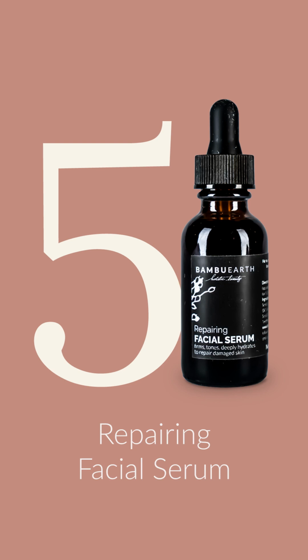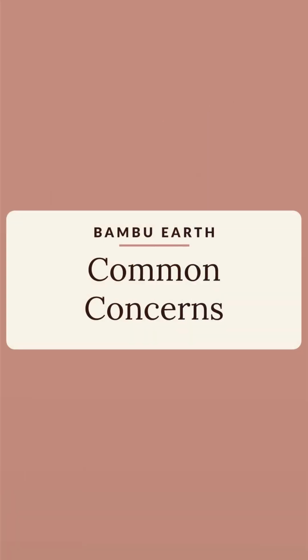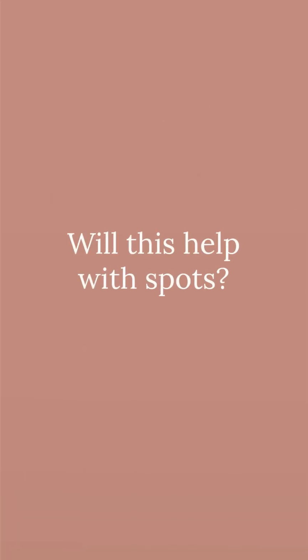Some of the common concerns that we hear about the Repairing Facial Serum is how is this going to help with dark spots or hyperpigmentation? The Repairing Facial Serum is excellent at helping reduce redness, hyperpigmentation, and blotchiness, or any other discoloration concerns you may have with your skin.